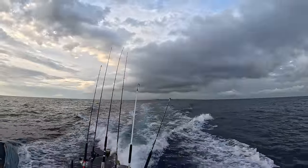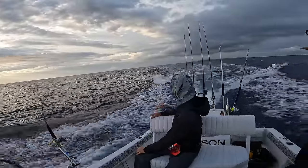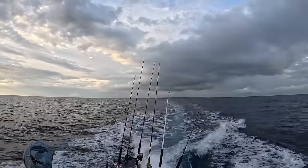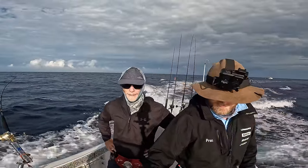Unfortunately, we never got another touch despite doing multiple passes through the area. Eventually, some more boats arrived and we figured our best chances of success were more than likely behind us, and it was time to change plans. Let's go get a snapper.